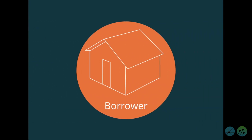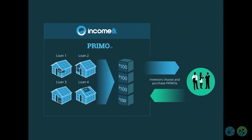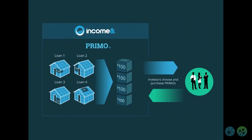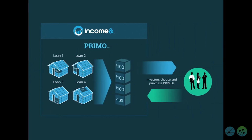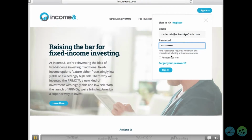So how do we create a Primo? It starts with a borrower who's looking for a home loan. They find one of our lending partners. The lending partner will underwrite the borrower, and if they're a good borrower, write the loan. We then take that mortgage and review it against our own strict guidelines. If it fits, we'll turn it into a Primo. Investors can buy into any one Primo in increments of $100. We've developed a simple and intuitive investor platform. I'd like to show you what that looks like.